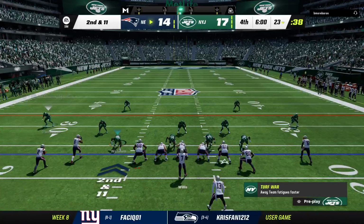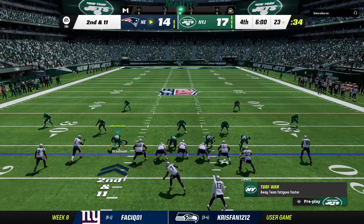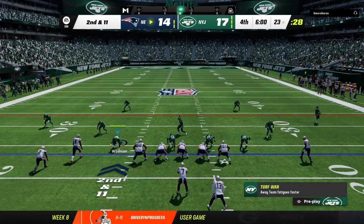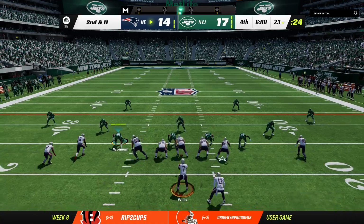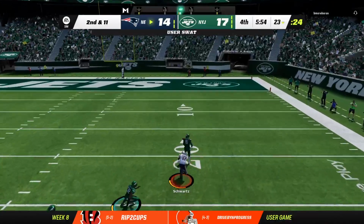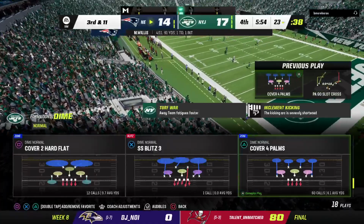2nd and 11. They go play action with Willis. He's going to go for a big play downfield. Oh, my God. Bats it away, and it falls down incomplete.